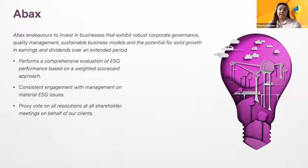ABAX makes use of investments in businesses that exhibit robust corporate governance, quality management, sustainable business models, and the potential for solid growth in earnings and dividends over an extended period. They use a priority scorecard approach which focuses on trend rather than absolute score. They ensure consistent engagement with management on material ESG issues. They also make use of all proxy voting for resolutions at shareholder meetings when they act on behalf of Sygnia clients.